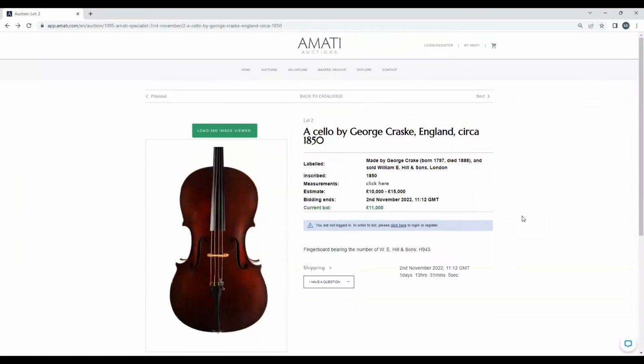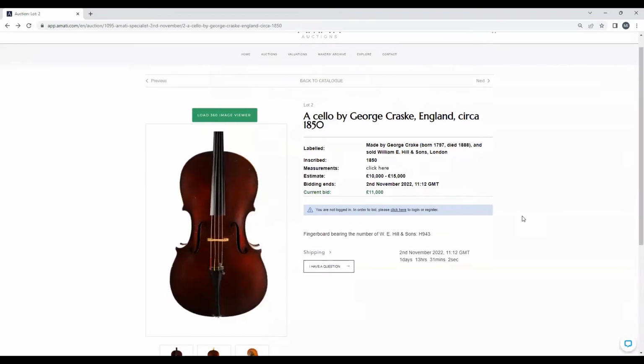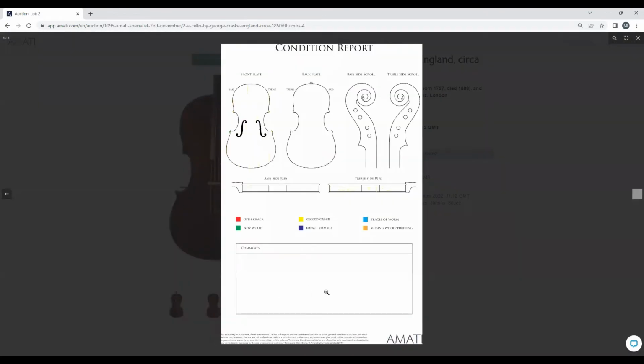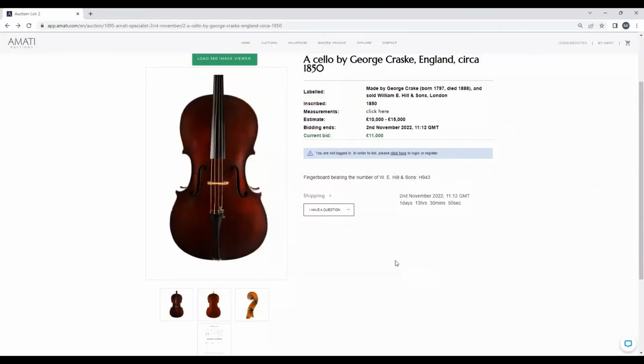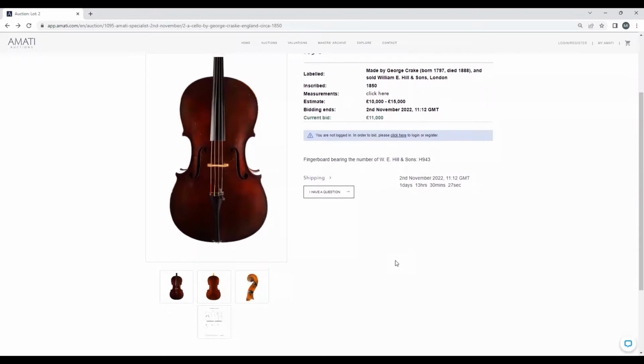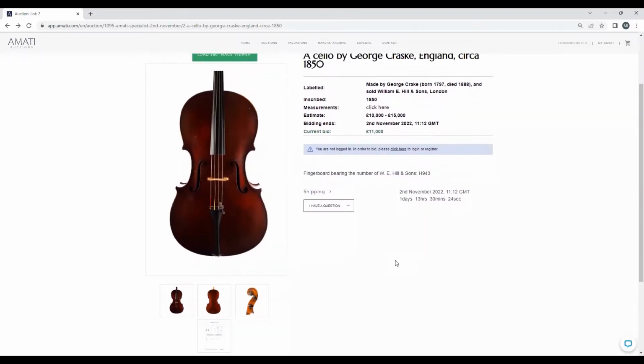From what Amati says, there's just some cracks to the ribs, but otherwise it's a clean instrument, which is great. Yeah. An interesting thing is on the label it says it's made by George Craske, with when he was born and when he died, and sold by Hill, so it was labeled by them much after. I don't know if that's the actual label. It'd be interesting, but they're not showing it. And it's also inscribed as made in 1850. Just stating the obvious, but obviously it's very well made.